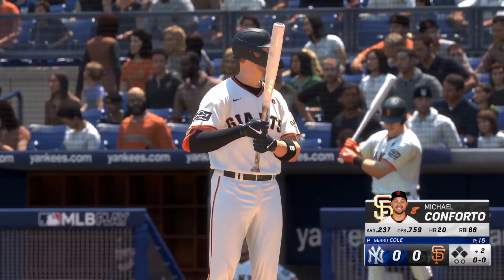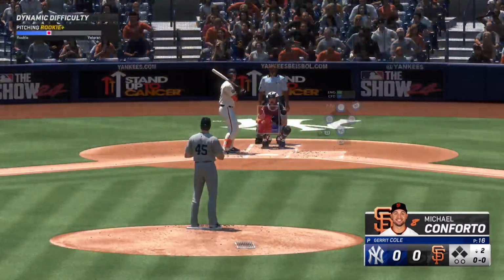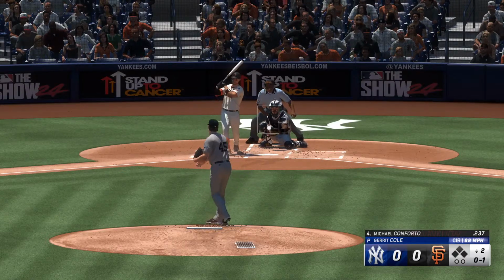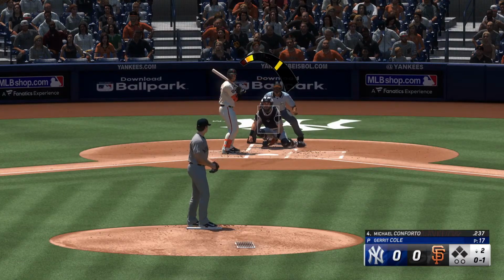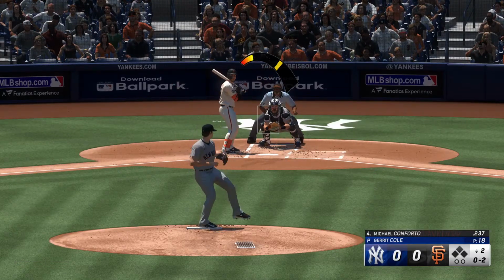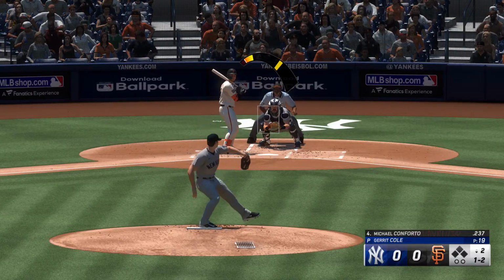Ready to go for the last half of the inning. And digging in for San Francisco, Michael Conforto. The right-hander back to work. Swings through that. 0-1. The pitch. That misses, and it's 1-2. Excellent arm action on that two-strike changeup. Just missed. Man, he wanted that call.